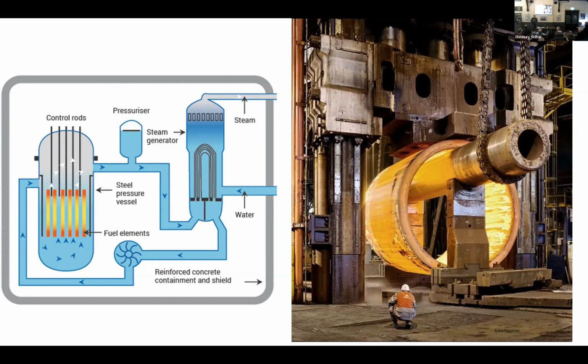And you can rinse and repeat that. So some reactors are going up to 60 years, maybe even a bit longer, depending on basically how well they've stood up to all this damage.